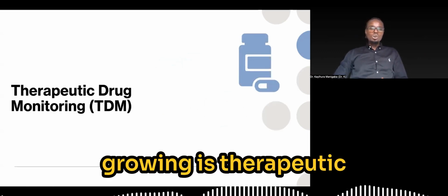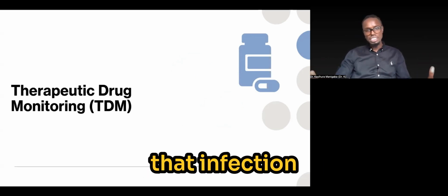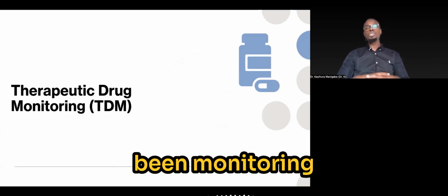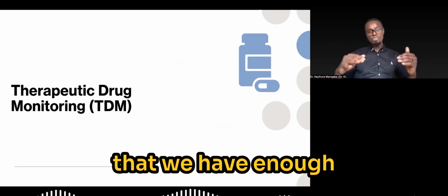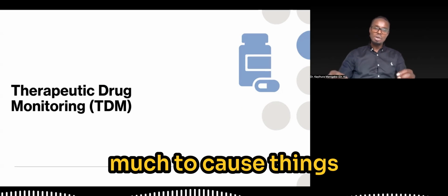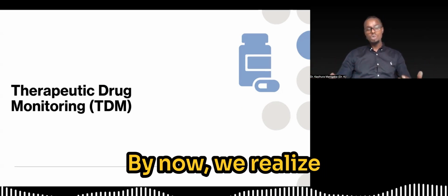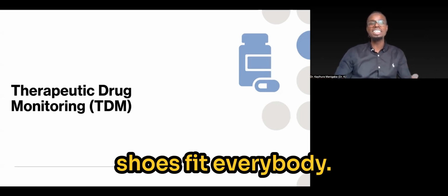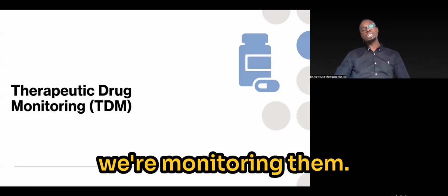Another area that is growing is therapeutic drug monitoring. This is something that infectious disease pharmacists do more now. Traditionally, we've been monitoring medications such as vancomycin to make sure that we have enough concentration to treat the infection, but also that we don't have too much, which could cause things such as kidney injury. But now we realize that one size does not fit everybody. We need even other antibiotics. We need to make sure that we're monitoring them.